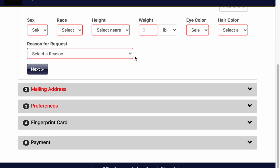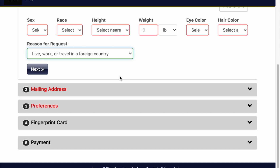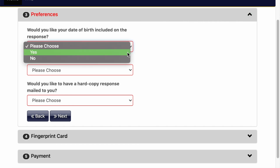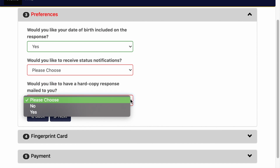When you're filling out the form, on the question where it says reason for request, make sure you select live, work, or travel in a foreign country. Under the preferences, on the question where it says, would you like your date of birth to show on the report, make sure to put yes. This is really important where it says, would you like a hard copy response mailed to you? Make sure to hit yes. Do not forget to check this.